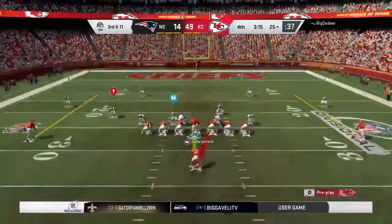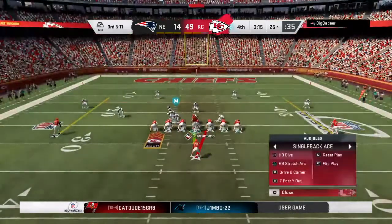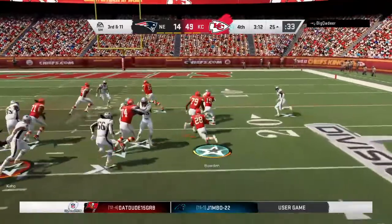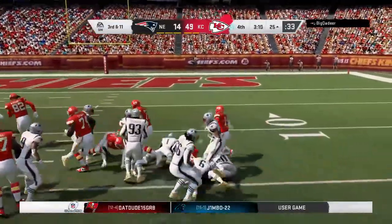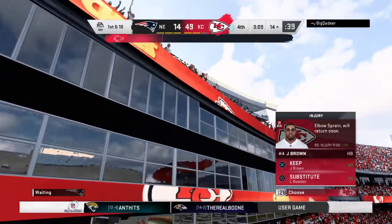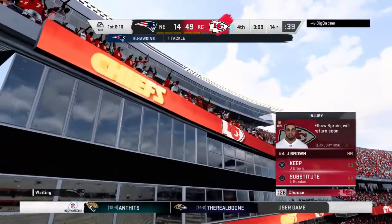The Chiefs on 3rd down. They've hit 2 for 4 thus far. This is 3rd and 11. Now a give, right side. Bowden. And down inside the 15 he goes. That one good for 12 yards and a Kansas City first.